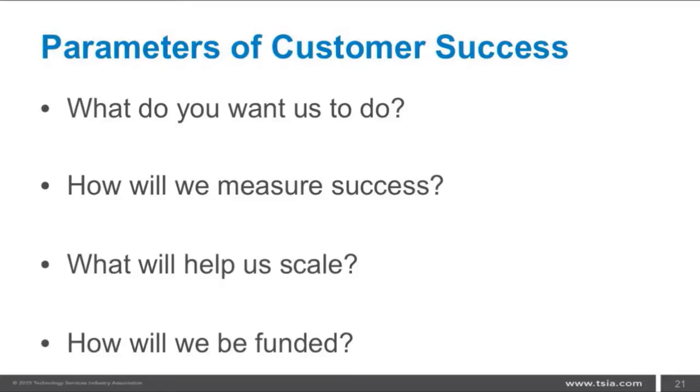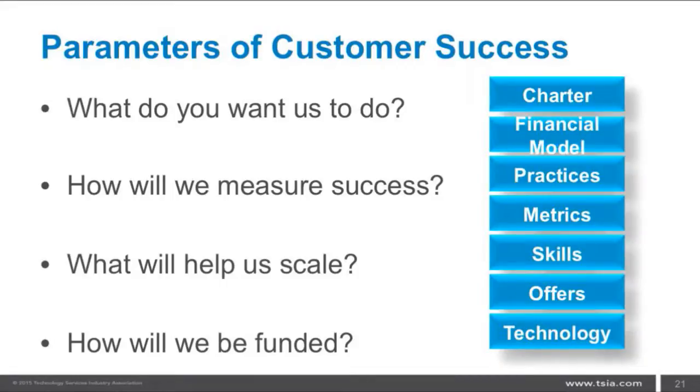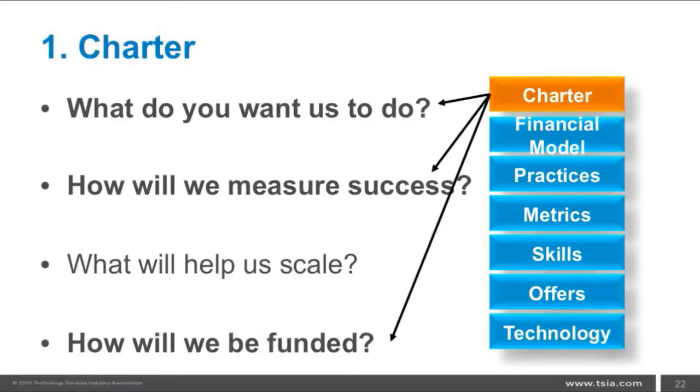So I'm going to give you a 7-step process, and it's linear. You really need to go through these steps one by one by one to create the scaffolding to create a scalable customer success organization. And it starts with charter. It starts with charter. And I think this is a great discussion. I can just tell from the past day and a half, this is one of the things that we have a lot of consternation over, right? What should customer success be doing?